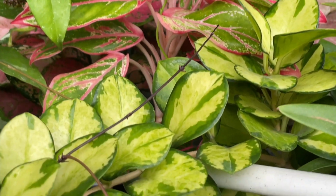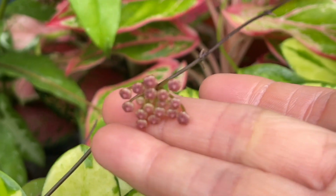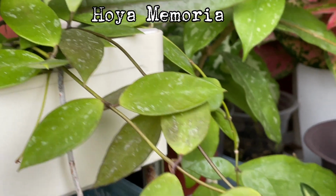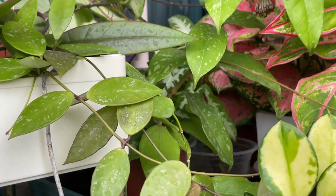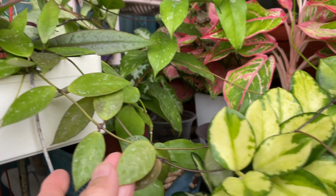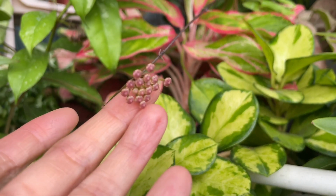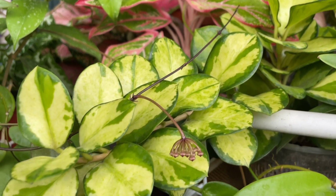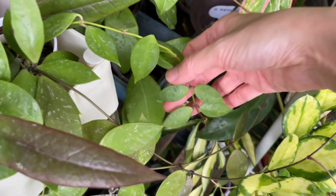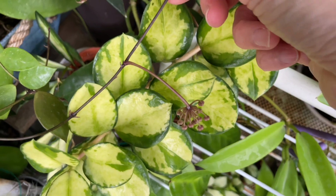And next, I just want to show everybody these new blooms that I spotted from my Memoria. This one is a relatively easy grower according to many Hoya growers that I know. It's quite a common one. But again, this is the first time it has put out a peduncle for me. So I'm really grateful and excited to share that with everybody here as well. I've grown this one from a really tiny cutting of maybe 2 leaves, and it has put up so much new growth, including a peduncle with buds.